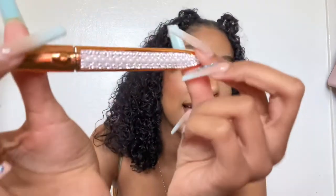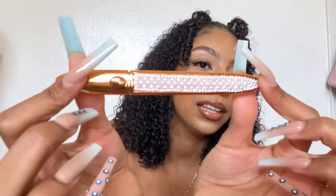This is the clear, you know how people have those liners that dual as eyelash glues? She has a black one that I did use recently and I really liked it. This one is clear, so you can just put it on and then pop a lash on, which is what I already do. So I will be using this. I love the packaging. I love it, love it, love it, love it.